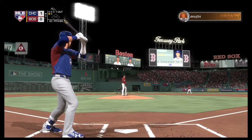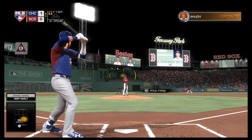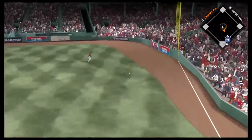He's really throwing the ball well in this game. And the thing to me that stands out is that two-seamer. He's got great movement, and he's keeping hitters off balance with it. And he gets him to swing through that one. He's in control 0-2. Swing, line drive. That's going to be trouble.